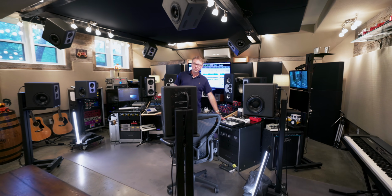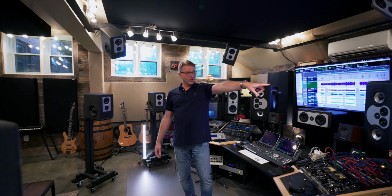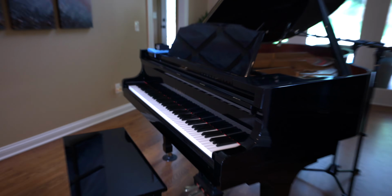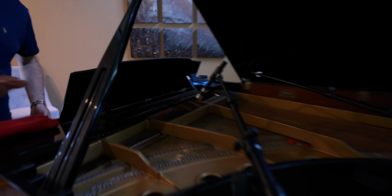Yep. He can run Pro Tools. I can still sit in the sweet spot while we're tracking. The drummer's in the booth. There he is on camera. Yep. And then upstairs, I've got a grand mic'd up, and then I have an acoustic player sitting in the family room. So that's a big band.